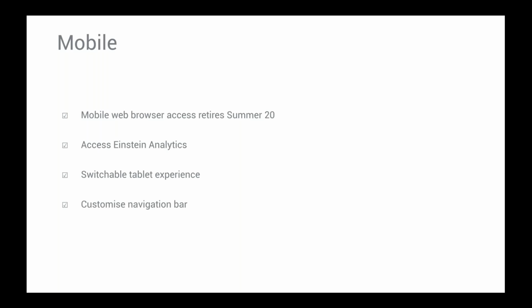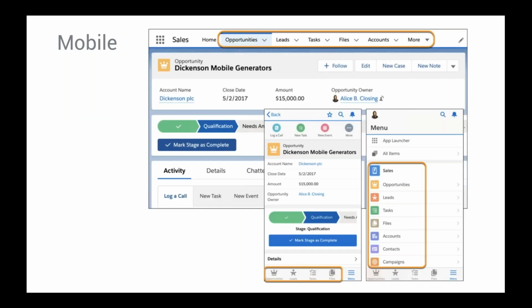As mentioned earlier, you can access Einstein Analytics via the new mobile app. For those using the tablet experience, that currently provides a narrow view. I don't know how long that's been for, but in Spring 20, you get the option to switch back to the old view, which was a wider view. So if that's a problem, see if that helps you. And you can now customize a bit more of the navigation bar, as I'll show on the next slide.